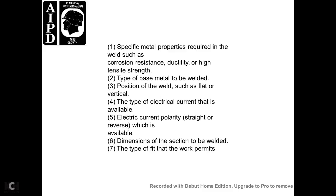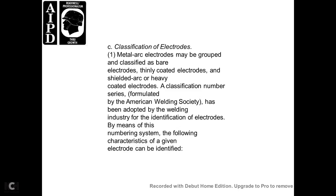Type of the base metal to be welded; position of the weld, such as flat or vertical; type of electric current that is available; electric current polarity, straight or reverse, which is available; dimension of the section to be welded; and the type of fit the work permits.